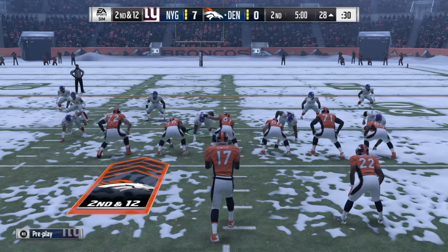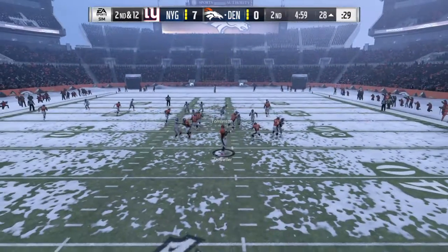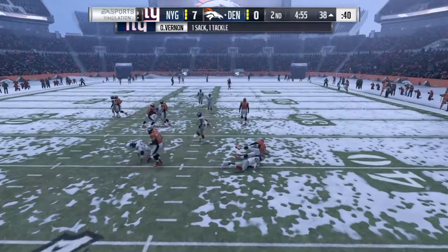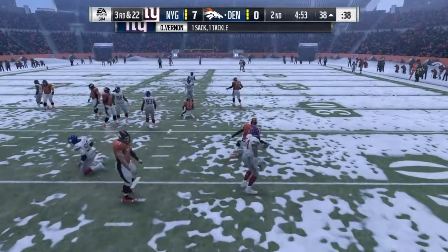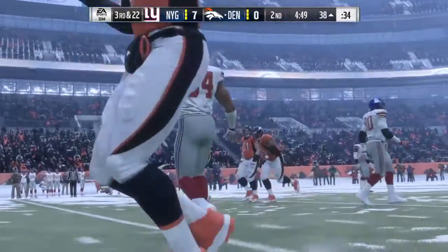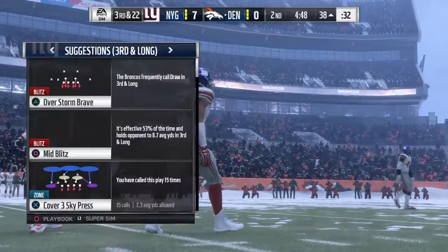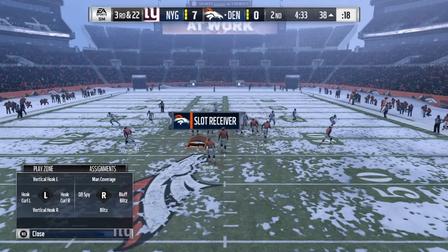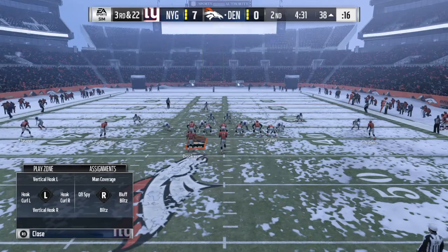Here we go now. From the shotgun, Osweiler. Pressure, and he will go down. Sacked back at the 38. Olivier Vernon in there to make the sack. He buries him for a loss of 10. And they weren't in zone coverage. They were in man, and each man did his job.